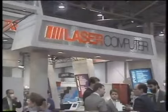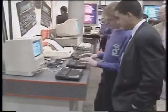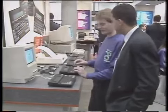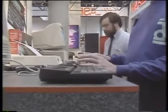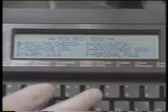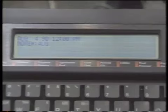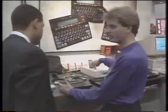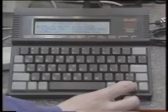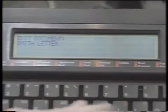Laser Computer, once known for low-cost clones of the Apple II, unveiled a very slim IBM-compatible called the PC4. Like the Brother PowerNote, PC4 is more like a portable electronic notebook than a replacement for your desktop computer. It comes with a ROM-based software package suitable for travelers, including word processor and Lotus-compatible spreadsheet. For business people with a hectic schedule, there's an appointment book, telephone directory, alarm clock, and file transfer utilities. The PC4 is a true lightweight at under 2 pounds, and it comes with an expansion slot for custom applications. The PC4 IBM version sells for $250, while the Mac version, due out in December, will sell for about $270.